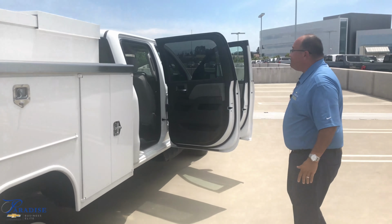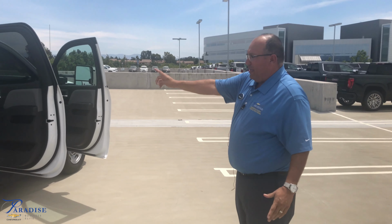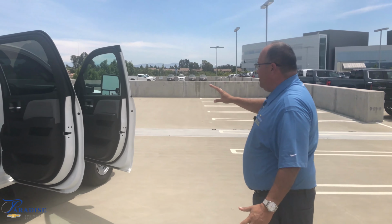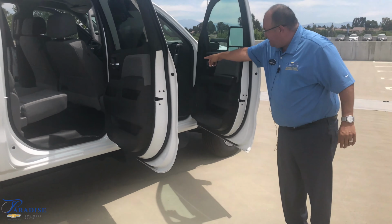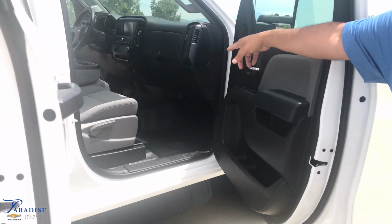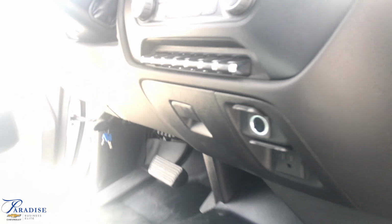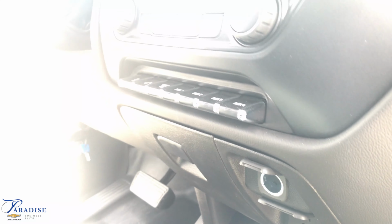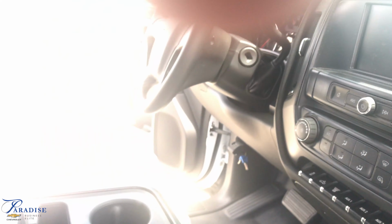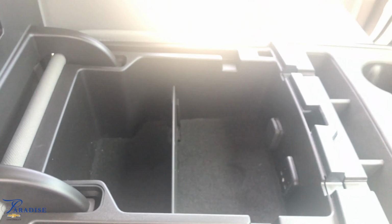Pretty nice, man. As you can see, the passenger side here. Again, power windows, even for the back, power windows, power locks. If you get a closer look inside there, you're going to notice underneath the dash, that's where you're going to see the 110 plug. You got your charging system, and then right there inside the center console, if you open that up, you're going to notice there's your USB and all that stuff.